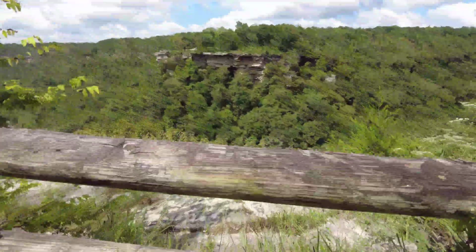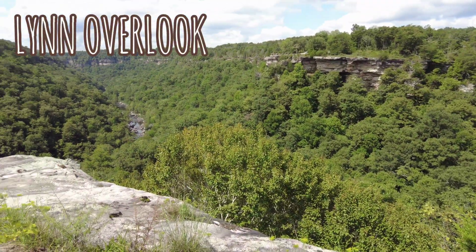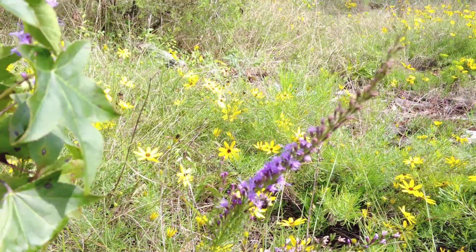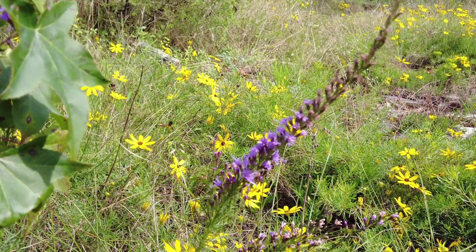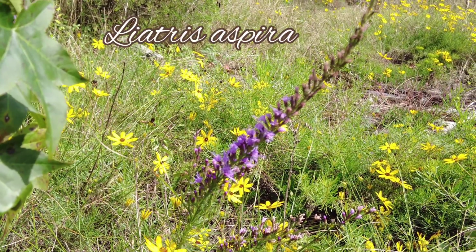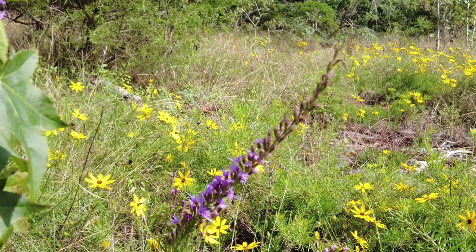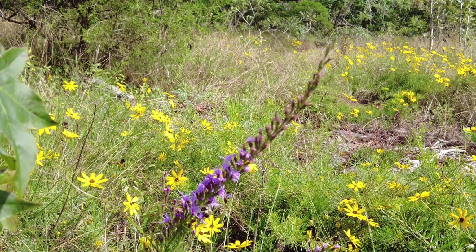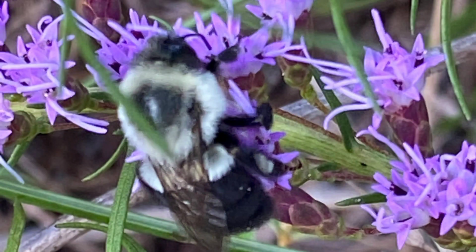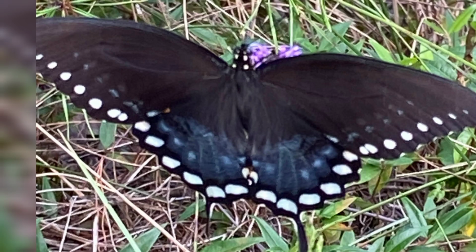We started the day with a drive down the Little River Canyon Rim Parkway. At LYNN Overlook, there's a beautiful meadow of wildflowers growing on the rocky canyon rim. Rough blazing star, also known by other names such as button snakeroot and tall gray feather, contrasted beautifully with bright yellow tick seed. Blazing star is very important to bumblebees, and they are a source of nectar for butterflies such as the Gulf fritillary and spicebush swallowtail.